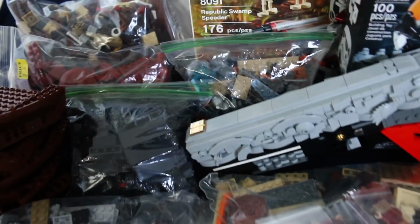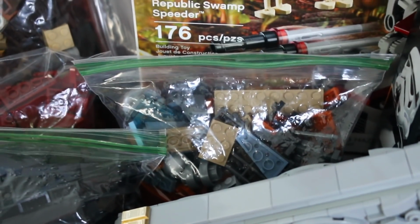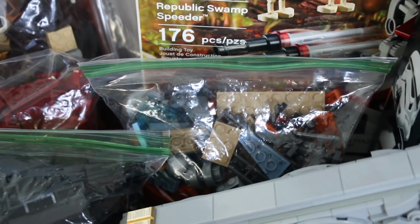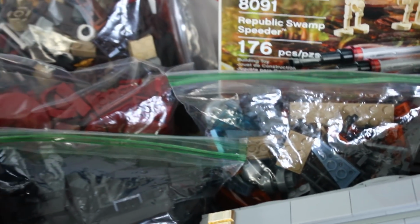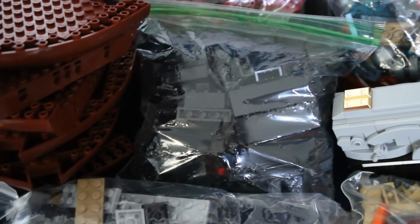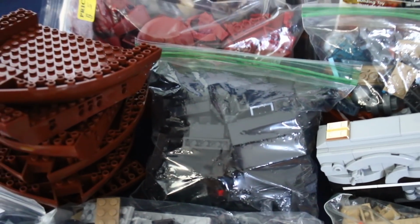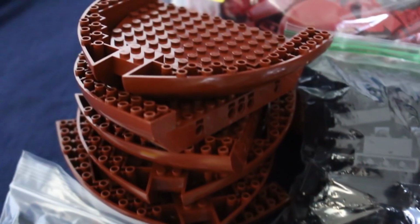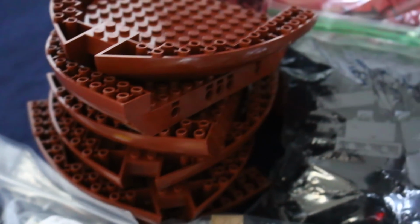So over here I've also got a bunch of other bulk pieces: sand blue, dark orange, nougat color, dark tan, other elements right there. 1x bricks in black. Those are also pretty useful. I'll be using those. Bulk hauls from the Ninjago set draft that we did. So I don't know what I'm going to use those for just yet.